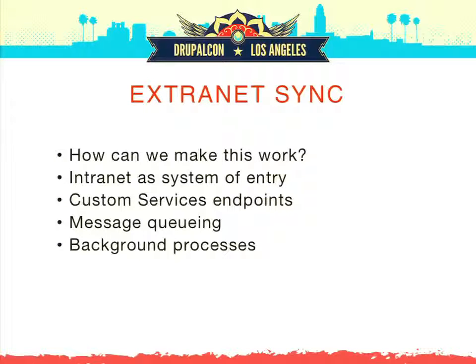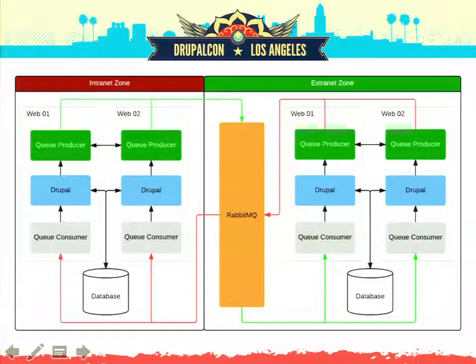And then once they're in RabbitMQ, we're going to have to have some kind of background processes that run that will both put it into the queue and take it out and process it on the other side. I wish I had a laser pointer, but I don't know how visible it is from the back. This is a basic architecture of how we envisioned this working, where on the left side is the intranet zone, the right side is the extranet zone. The primary driving principle here is that the extranet zone cannot ever be allowed to reach into the intranet zone. It all has to flow in the opposite direction.